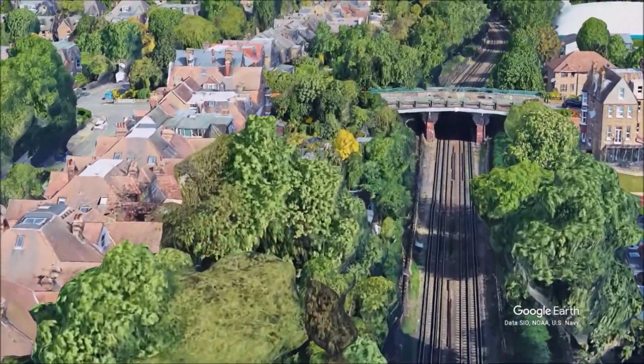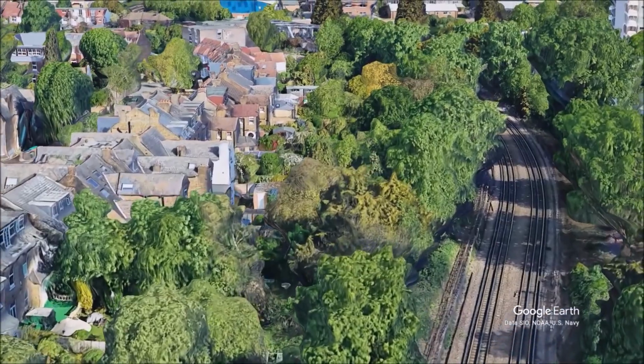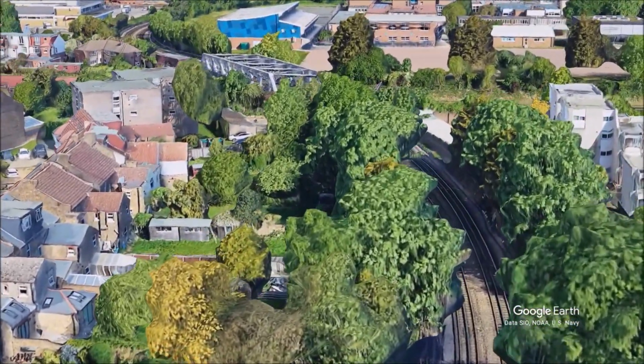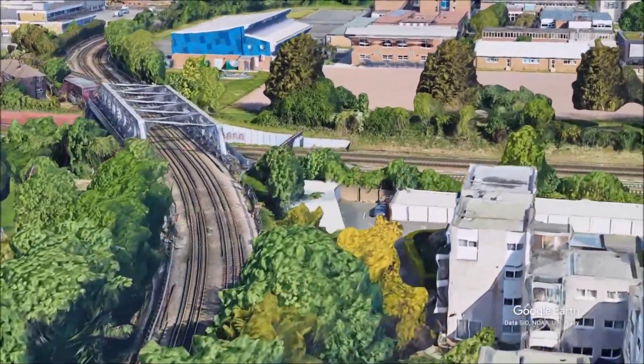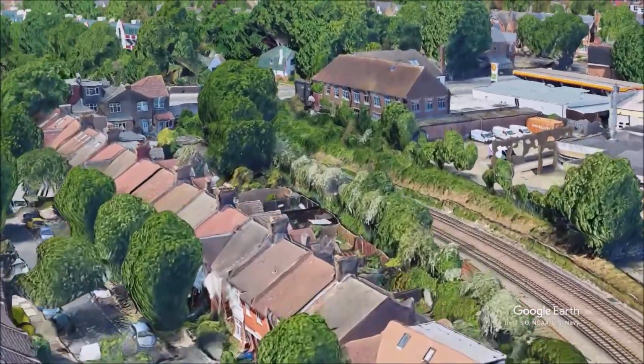We're on the final stretch now into our destination of Ealing Broadway. But the line has to make a huge change in direction here. This is the Great Western Railway and we've got to join it, so we bend really sharply to the left.